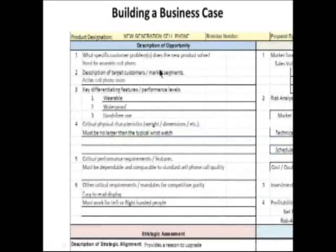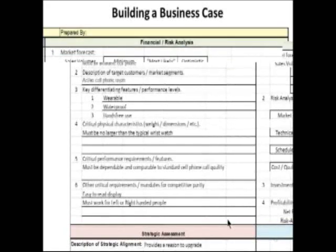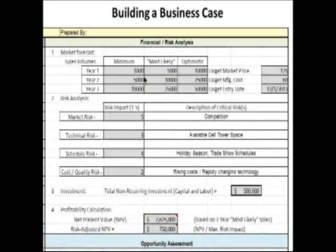It just describes the product, what are the key differentiation features in this product, what are the characteristics we're going to have to match. And so we just kind of build the text here about what the customer is going to find important and what problem we're solving for them. And then we come over here and we decide what are the likely sales for a product of this nature, and what are the target prices, what are the manufacturing costs going to have to be in order for it to be a profitable venture.